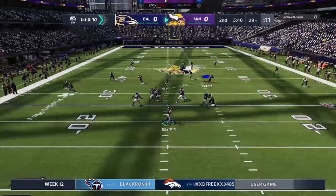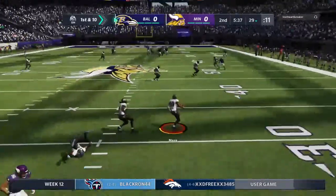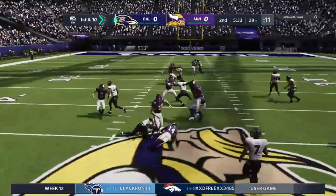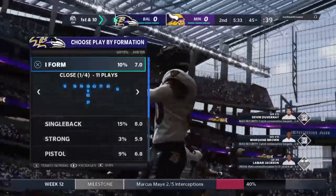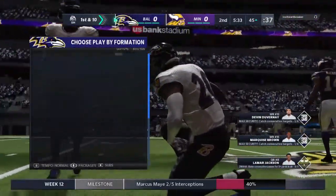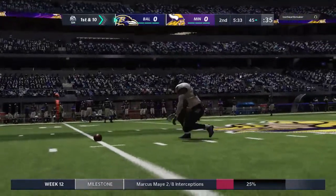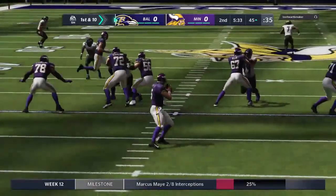On 1st and 10, Mayfield airing it out deep for Smith. Now that'll be tipped and intercepted. Marcus May with a pick. And he will take it across midfield and down to the 45. Oh, and that's a nice job defensively to get a piece of the football. He's going to pop it into the air, and then it's the tip drill. And good concentration by him to react to it and pull in the interception.